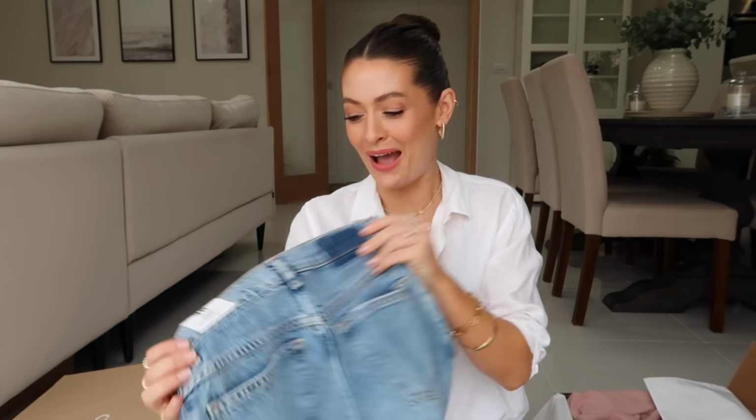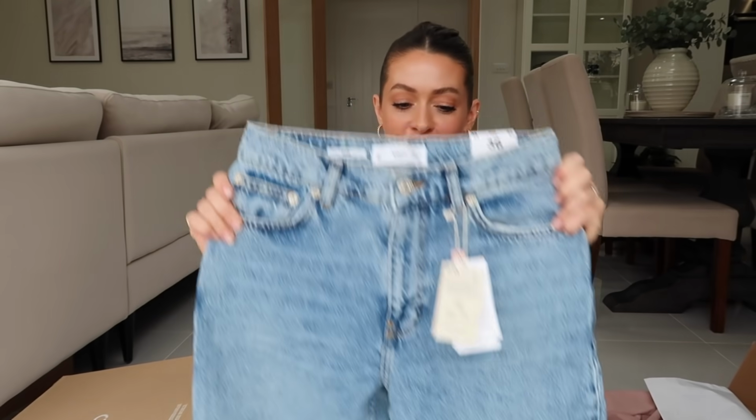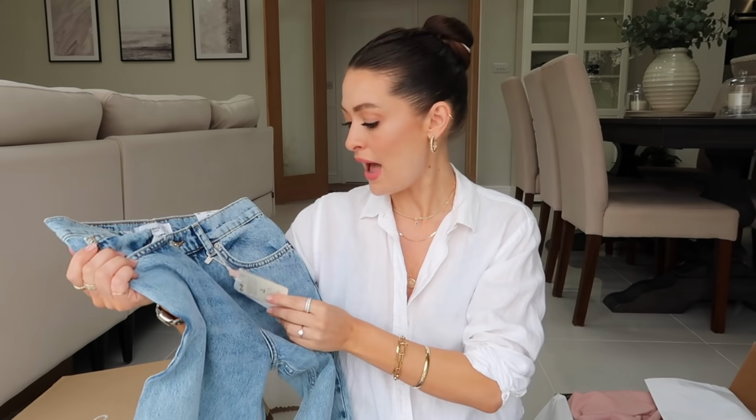The only thing I would say is I'm not overly keen on this bleached bit on the back where the patch usually is. I would prefer it to have a leather patch there. But apart from that, they look like a nice style, nice shape, and a nice wash. And I ordered those in a UK 8 and they were £35.99.